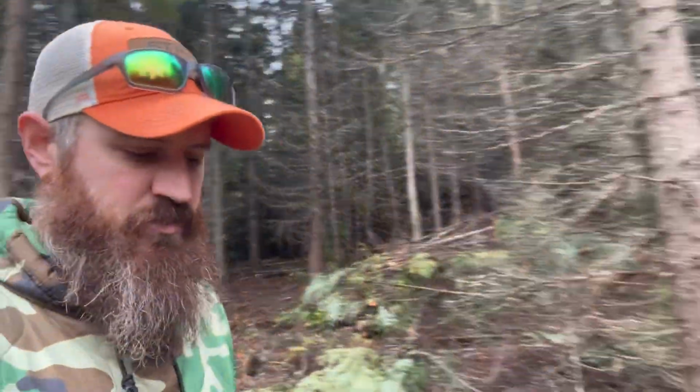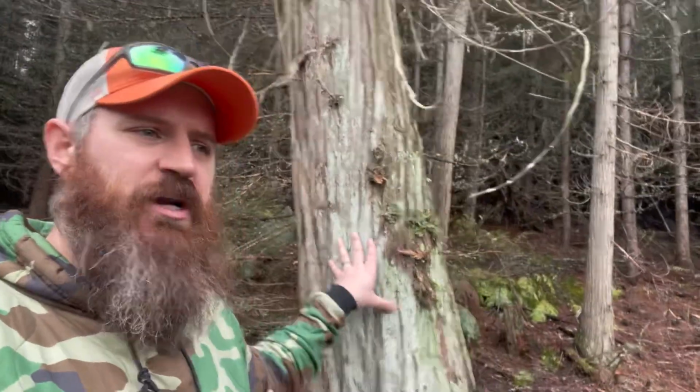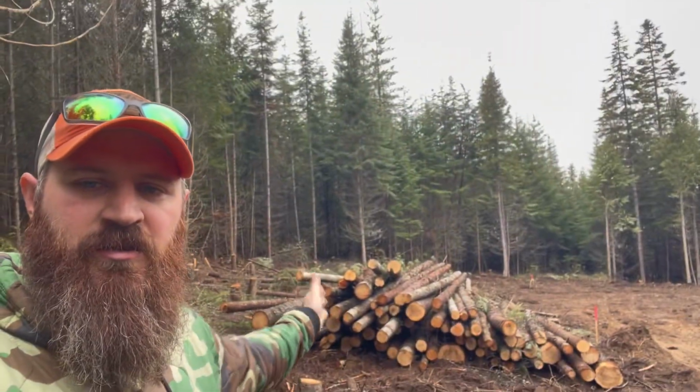I might drop this cedar as well. We've got a nice little deck of cedar over here that's also going to the mill, and there's room to add to it. I think I have about a truckload, maybe a little less, to go to the mill. What we want is a nice log deck full of cedar, because cedar is hauled by itself. All the cedar is going to go to a different mill than all of that lumber right there.